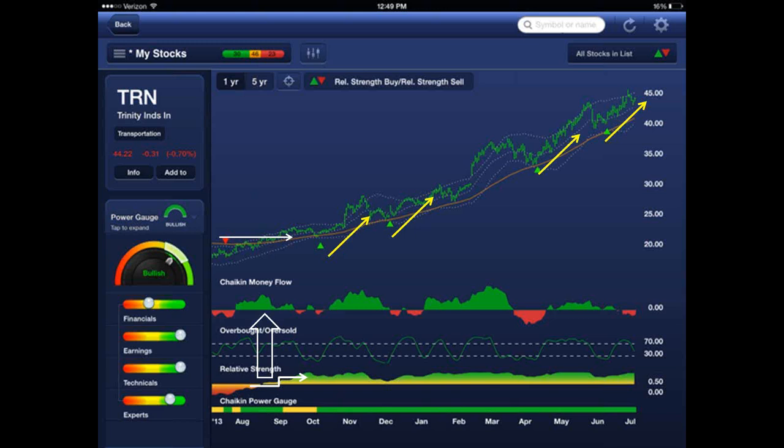Now, I spoke earlier about conviction enabling you to stay with a position even when the going gets rough. And we have an example of that in Trinity here in late May. Trinity had made a new high. Everything looked like smooth sailing. They had had a number of positive earnings surprises back here in February. It gapped up back here in November.